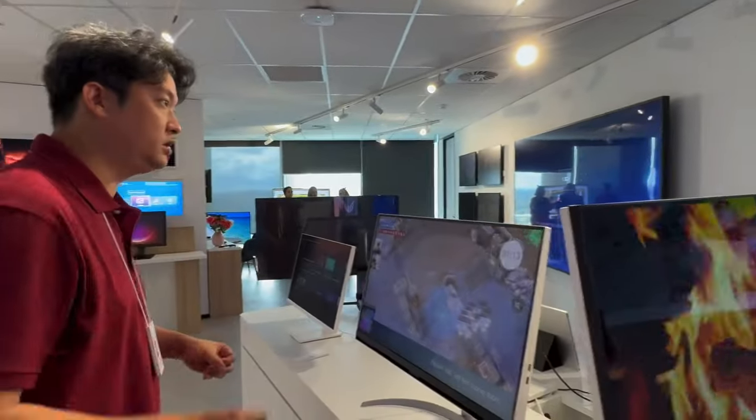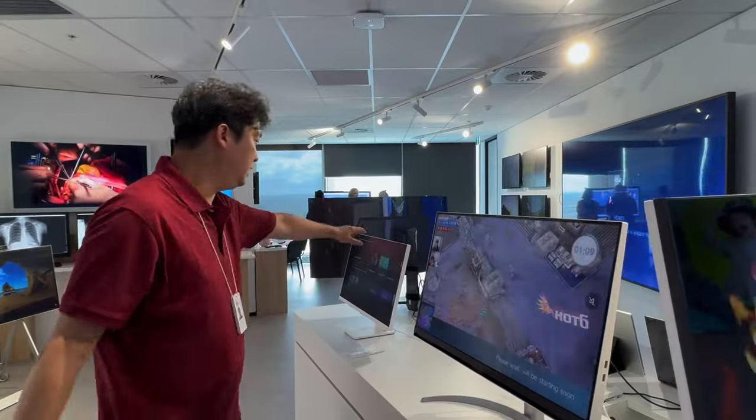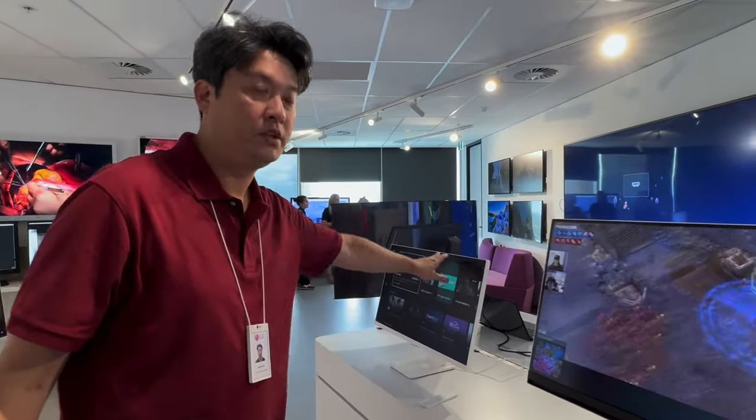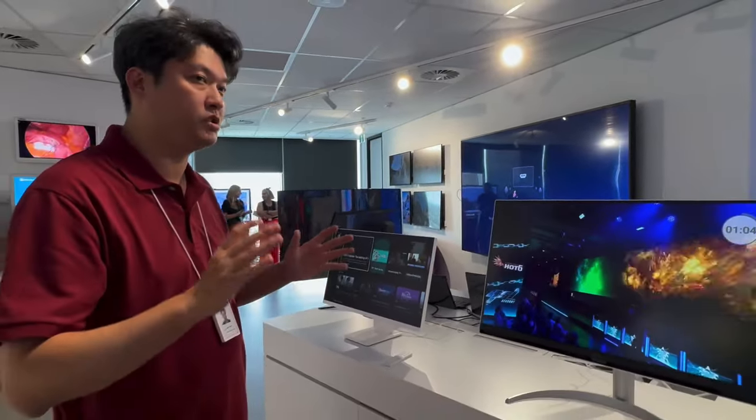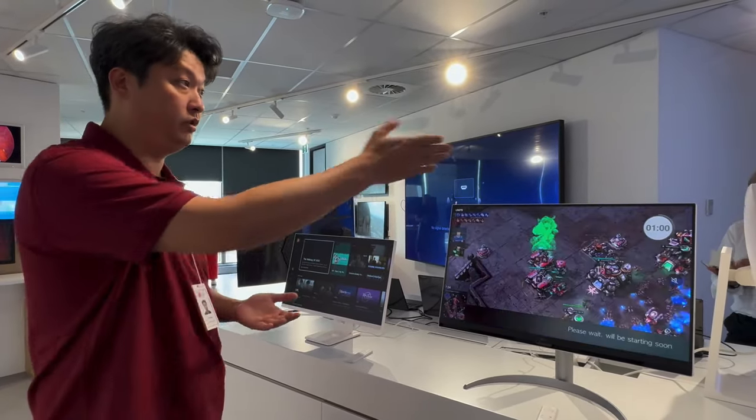What resolution does it go up to? It's all 4K. These two are 4K. And right here is full HD. So we do have a range of screens from 25 inch, 27 inch, 32 and 43.